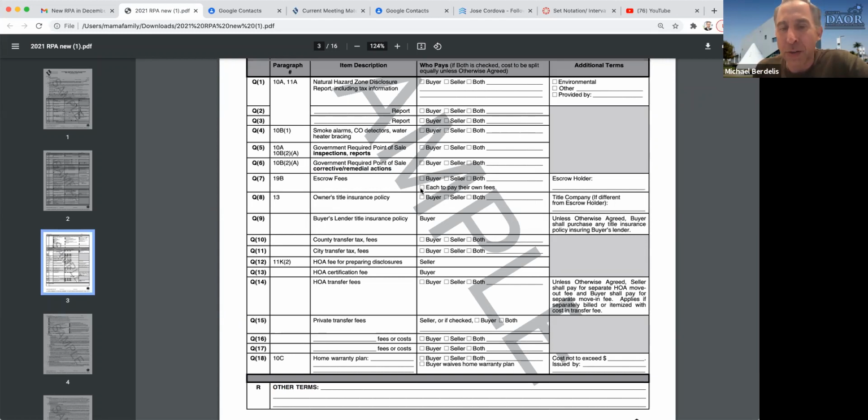Each to pay their own, you can check that off. Or you can check off a certain side to pay for everybody. Okay, all right. Both, I guess stay away from both because then it will be 50-50. And if you don't want it to be 50-50, don't check off both. If you want buyer related to be paid for by the buyer and seller related to be paid by the seller, then check off each to pay their own fees. All right.